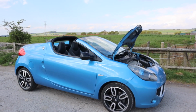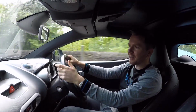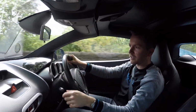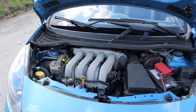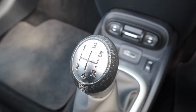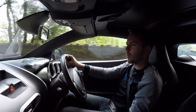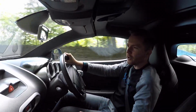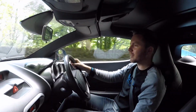They were available with only 2 engines, both 4-cylinder petrols. One was a 1.2 litre turbo which produced 99 horsepower. The other one, which is the engine I've got in this, is a 1.6 litre naturally aspirated 4-cylinder petrol, which produces 131 horsepower. They both came with a 5-speed manual gearbox. In my opinion, the one you want to go for is the 1.6, because having driven the 1.2s, the turbos do run out of steam a little bit, and you may as well go for the one with more horsepower. It just makes more sense.